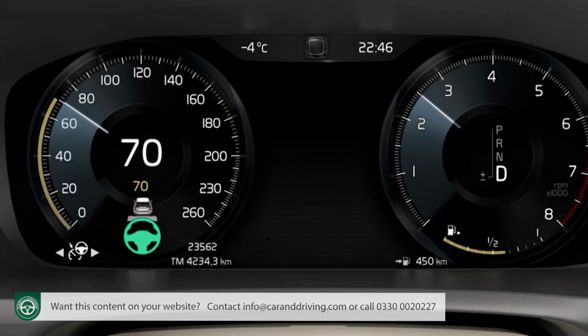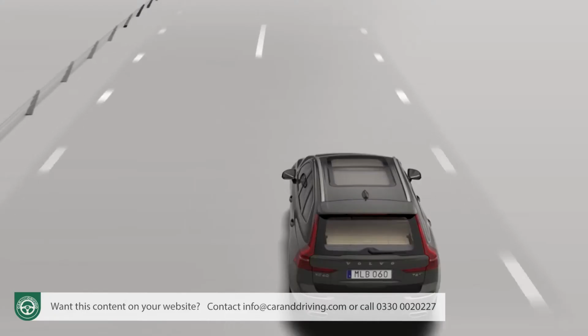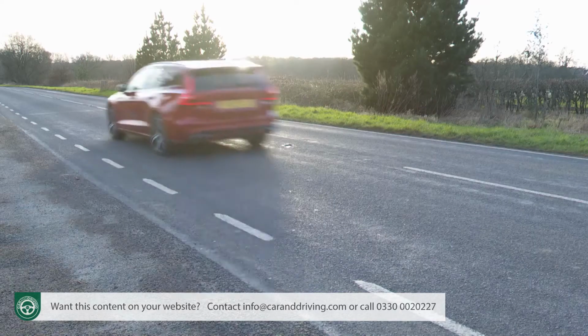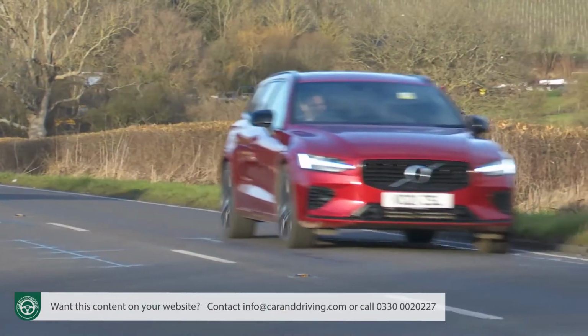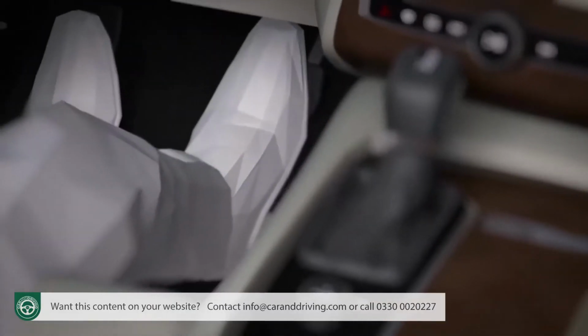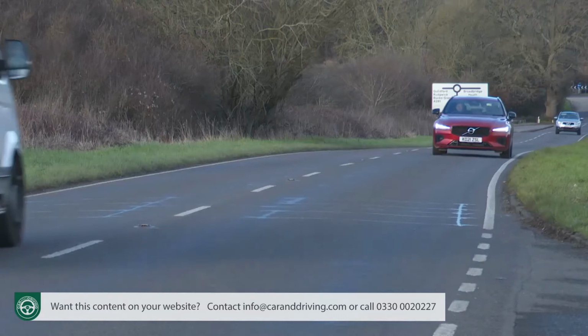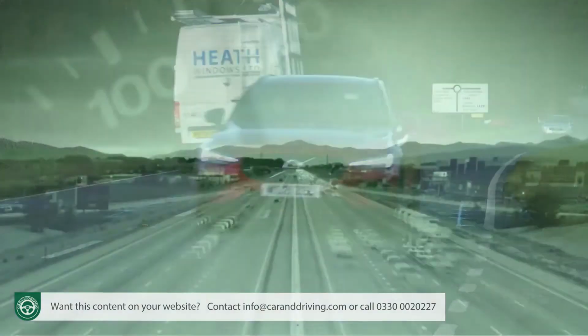There's also Pilot Assist, Volvo's innovative semi-autonomous drive feature. This assists with the steering up to 80 miles an hour and takes care of the acceleration and braking when required to keep the car within the lane markings and at the desired cruise speed or distance from any vehicle in front.